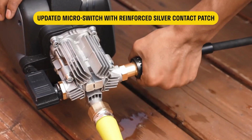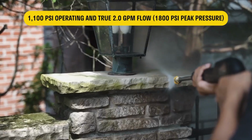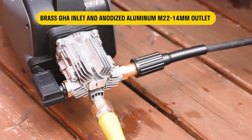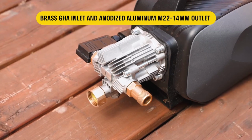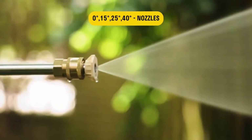The compact and lightweight design, combined with its sturdy wheels, makes it incredibly easy to maneuver and store. The unit also features a 35-foot power cord and a 25-foot high-pressure hose, providing ample reach for most cleaning projects. The integrated hose reel keeps the high-pressure hose organized and prevents tangling, adding to the user-friendly design.